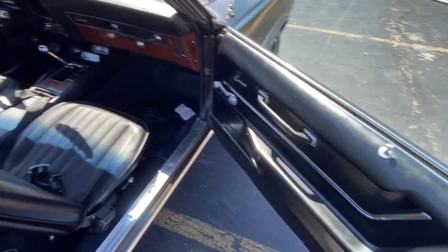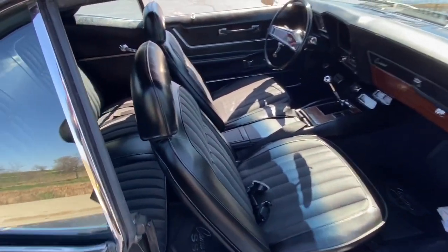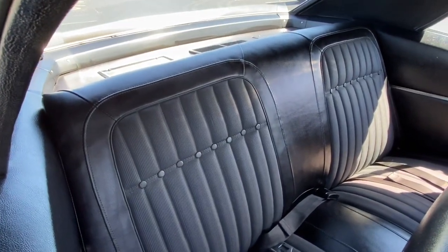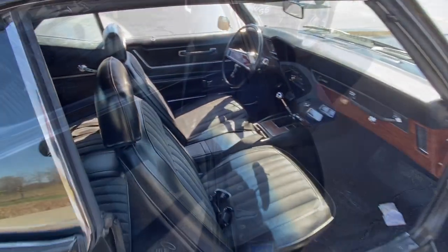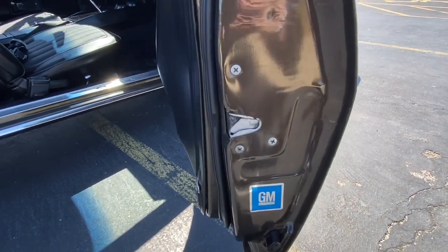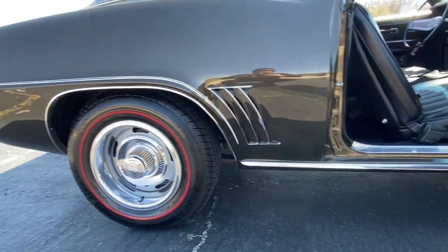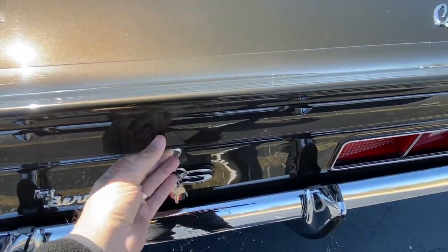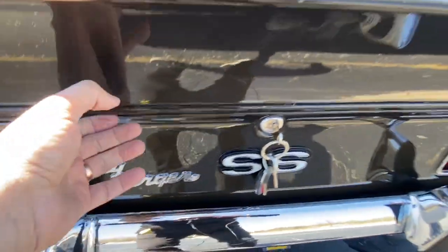I wanted to show you the passenger side as well. Perfect, really nice. There are no disappointments in the car. Nice package tray. There's your rear defrost functional parts there. Seat belts intact as well. Go check out the trunk. There's the Luby Berger.